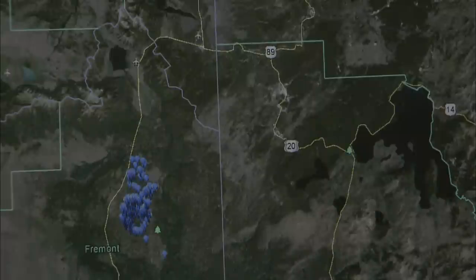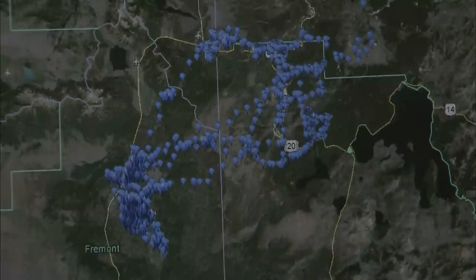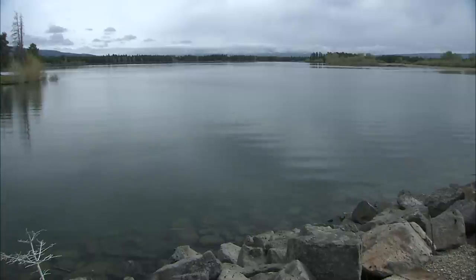227's collar sends a location signal every 105 minutes. The location is marked on a grid stretching across Idaho, Montana, and Wyoming. They now know, for example, that between June and November, this bear traveled 1,400 miles. And they also know that occasionally bears find themselves in the middle of Island Park Reservoir.